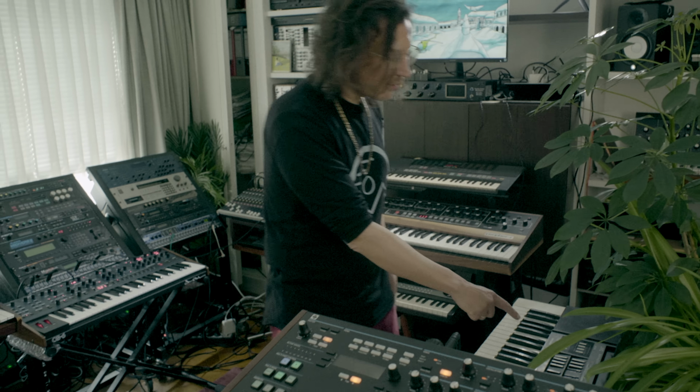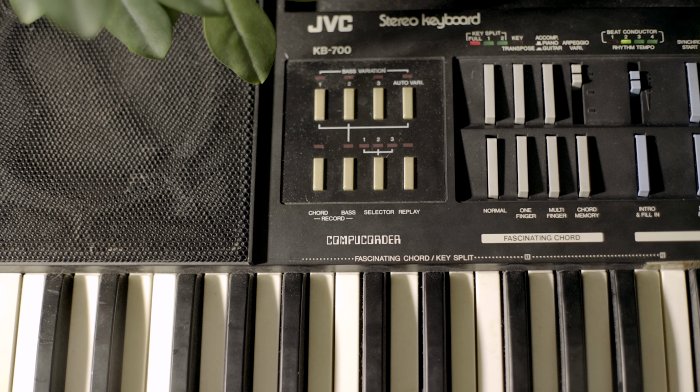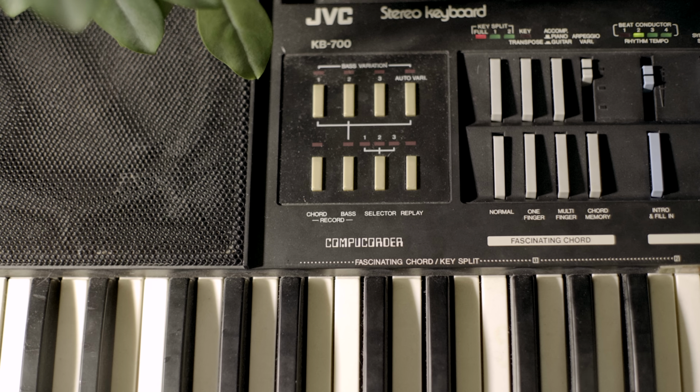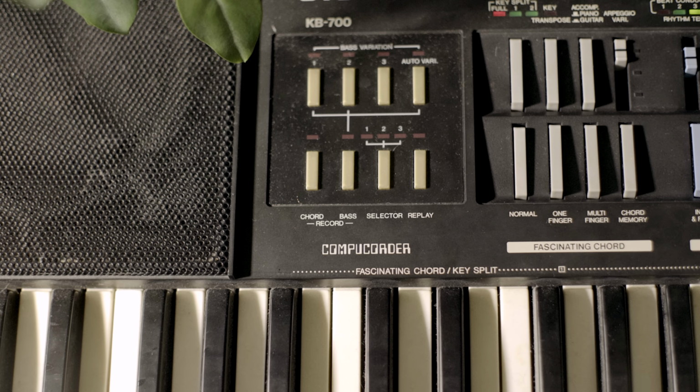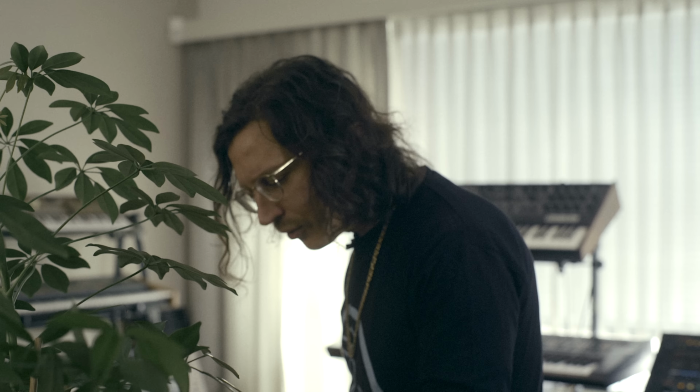And if you look at the graphics on it, that's also an infinite source of fascination. For example, it says CompuCorder here. So when I saw that in the thrift store, a CompuCorder, fascinating chord key split, you think this is gonna be good. And also the fonts are really nice.